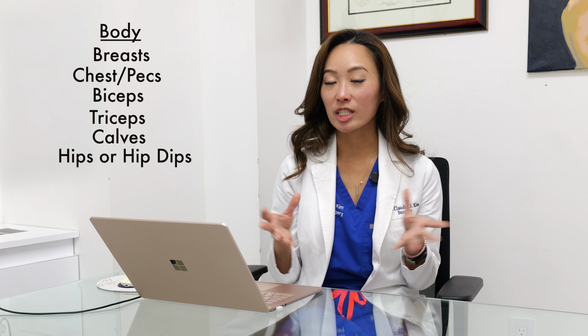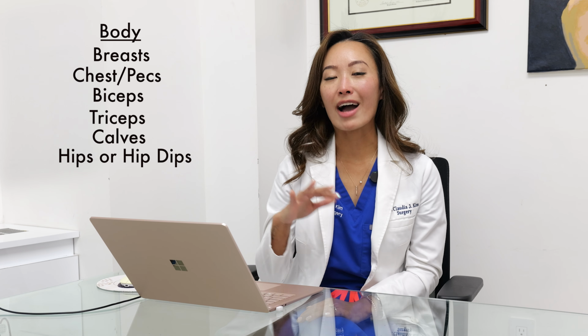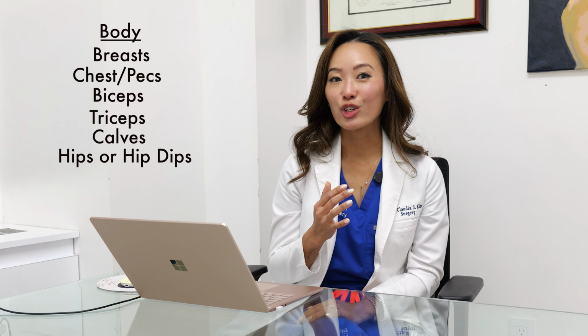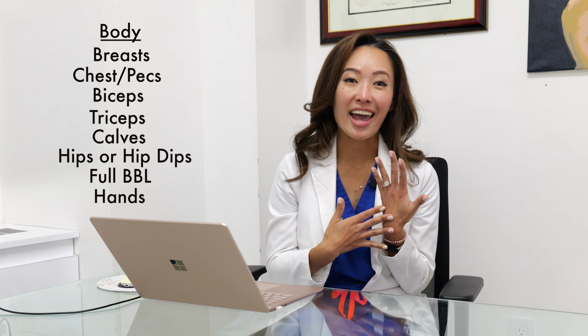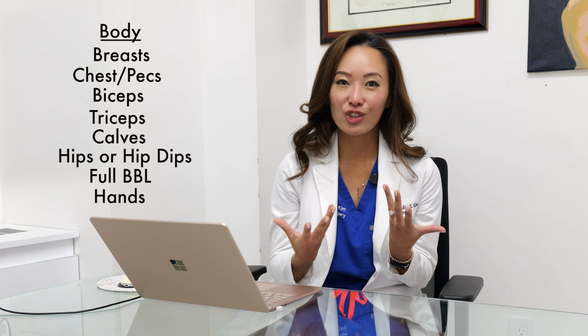Males can also benefit from fat grafting to the chest area if they're looking for more volume to the pecs but don't want to do pectoral implants, or adding to the biceps, the triceps, or the calves for increased shape and definition. You can add fat to the hips, or specifically the hip dips for a more rounded look from behind, or you can do the full BBL or the Brazilian butt lift for increased projection and shape. Or you can put it into the hands to restore the youthfulness and volume to address the changes that we see when we get older.